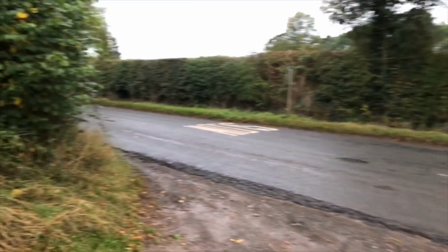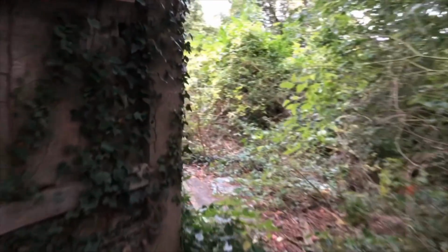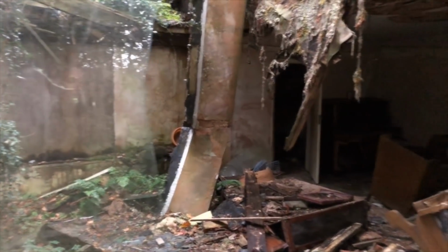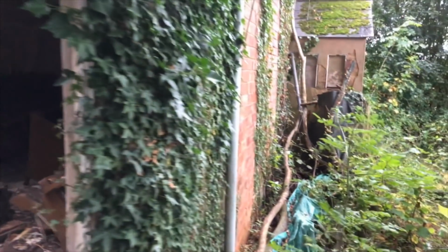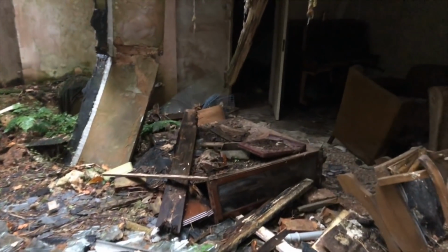Let's go and take a walk up and hopefully we'll be able to get in and show you guys again something very special. Okay guys, so we have made it to the house. I'm just going to walk around and try and find a way in, which I think we've just found. It's quite easy. So yeah, it does look pretty dangerous, this one. Oh god. Right, are you okay? Your legs on that glass.